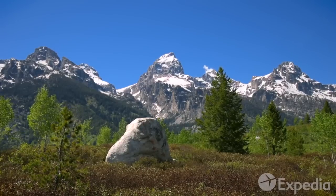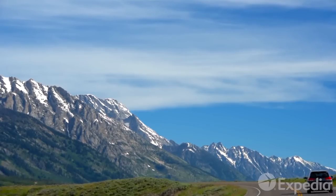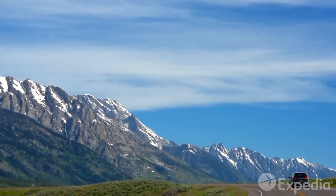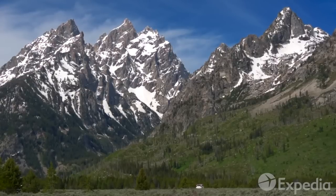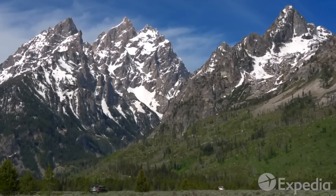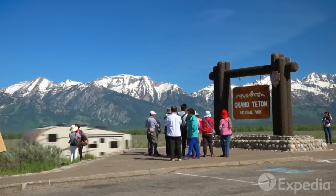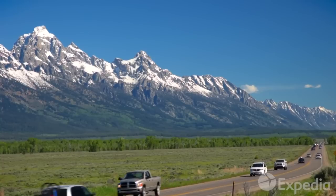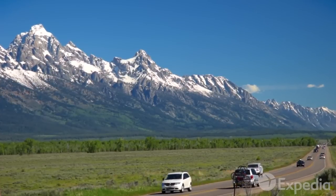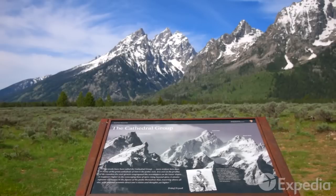Today, the best way to enjoy Grand Teton is to buckle up and hit the 42-mile scenic loop, which takes visitors on a grand tour through the park's most awe-inspiring gifts. From the southern entrance, start your adventure on Highway 191 and work your way north, where the Teton Range rises like a chain of towering granite cathedrals.